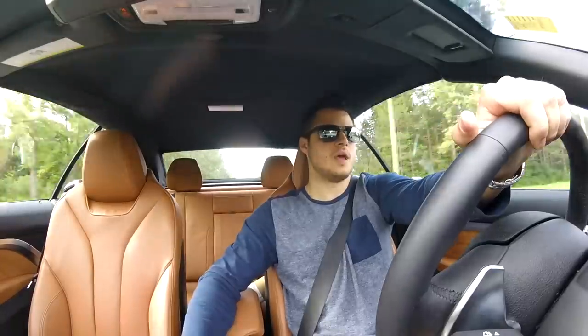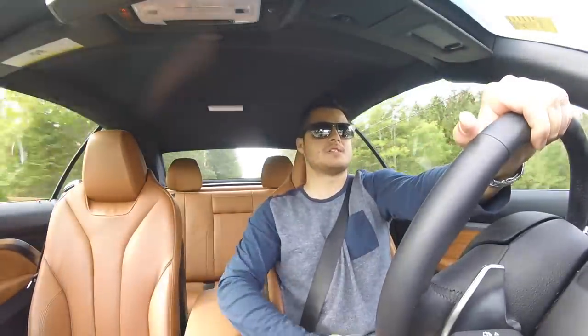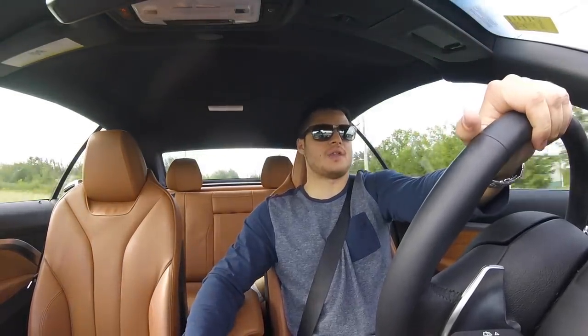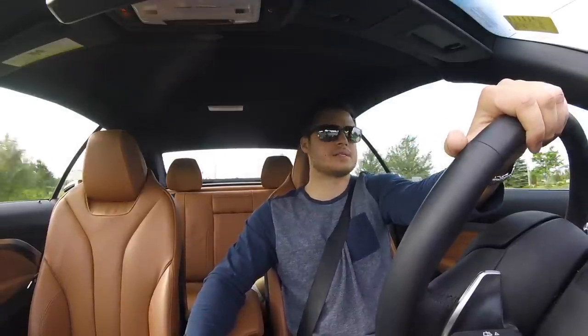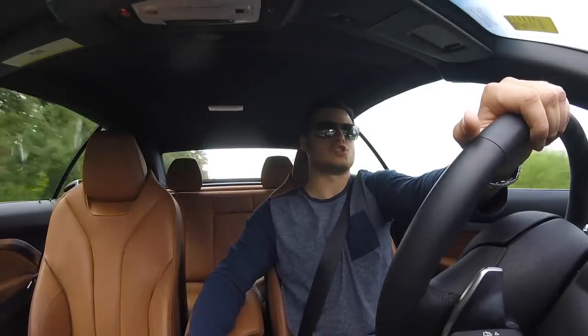And that's it. I think this car is a pretty good balance between practicality and fun. I think that you can do a lot with this car. You certainly can drive it year-round. This can be your daily driver, and I love it. I mean, it is so much fun.